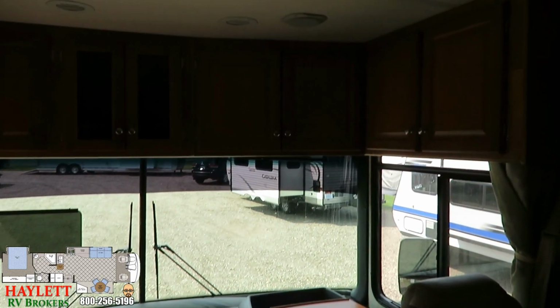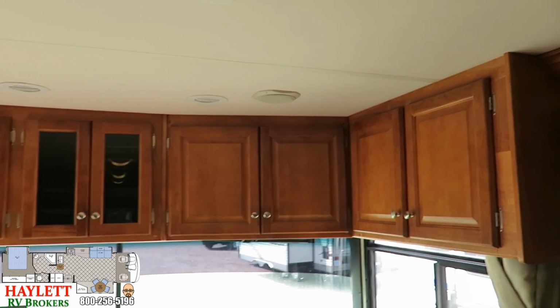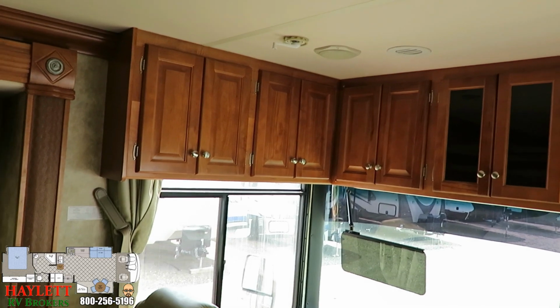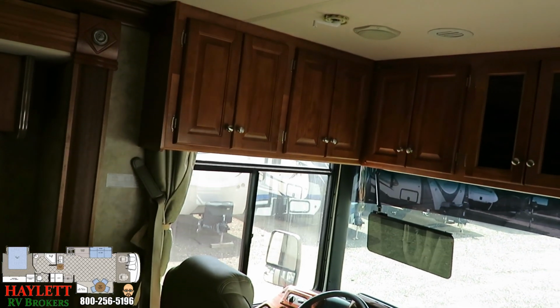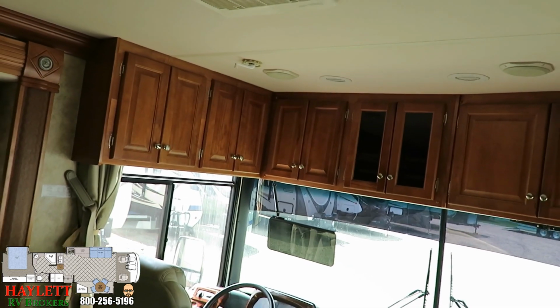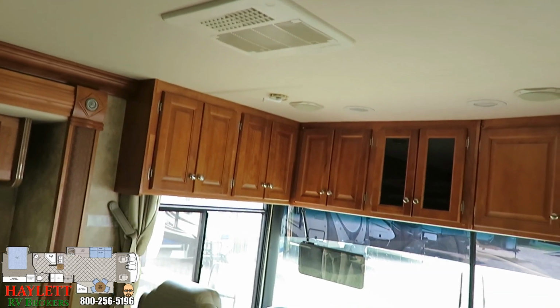Now, since the entertainment center is on the side, they didn't have to worry about burning any of this overhead cabinet space here for entertainment purposes, which just means this thing has a halo of storage over the cab area, which turns the cab into a functional space instead of kind of a lost space when you reach your destination. And by the way, this does have dual centralized air, so it cools down in here like a champ.